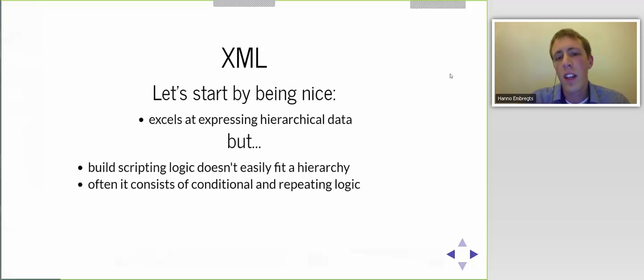And I think this is why specifying build logic in Ant is so very verbose, because you're using a hierarchical language to express conditional logic, repeating logic, programming language constructs. And this is why Ant scripts are so verbose.